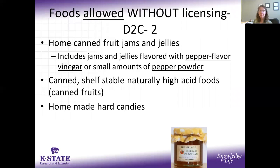Some more foods that do not require licensing that we've had listed in the past. Home canned fruit jams and jellies do not require licensing, but just some notes on this. This is if you're selling the regular, high sugar fruit jams and jellies. So once you start selling reduced sugar jams and jellies or no sugar jams and jellies, those do require licensing to be sold.